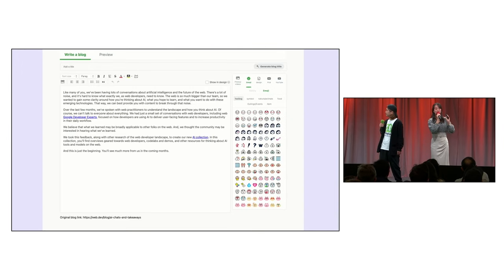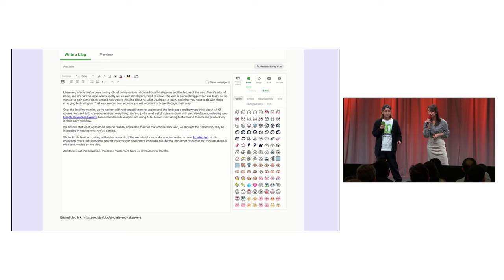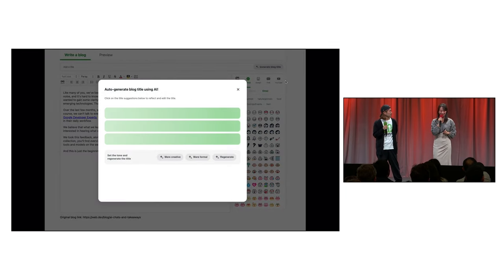Here is the overview of the prototype that CyberAgent has created with Gemini Nano in Chrome. On the screen, it shows the blog drafting page where you can see the draft of the blog in the text area. On the top right corner, you see the Generate Blog Title button. Here's a recording of what happens when you click on this Generate button.